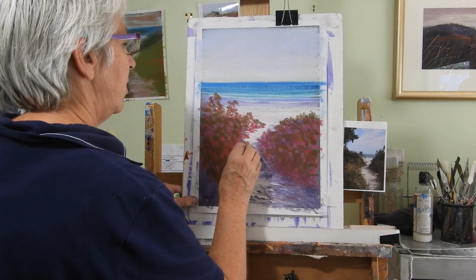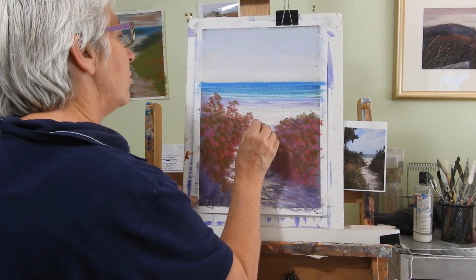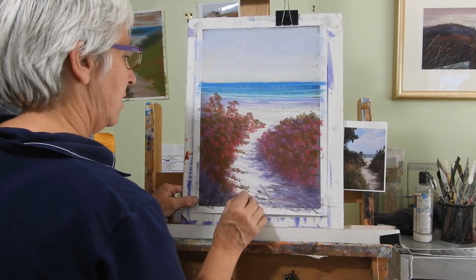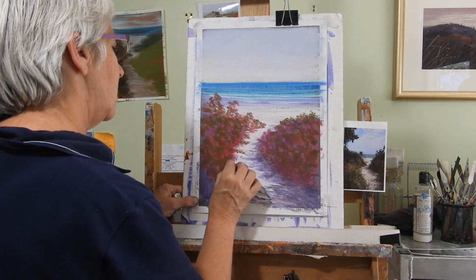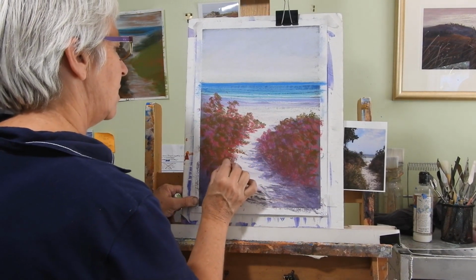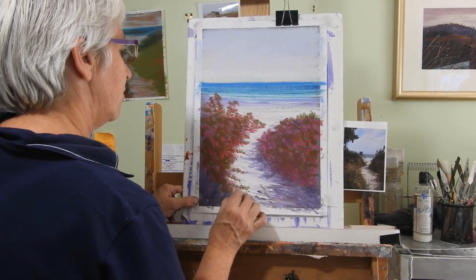So I'm actually going to go in and put some different greens in amongst here. You can see they're much brighter, entirely different green on these little succulent roots that are coming in there. I'm jabbing a few bits of that up into the general vegetation there as well.